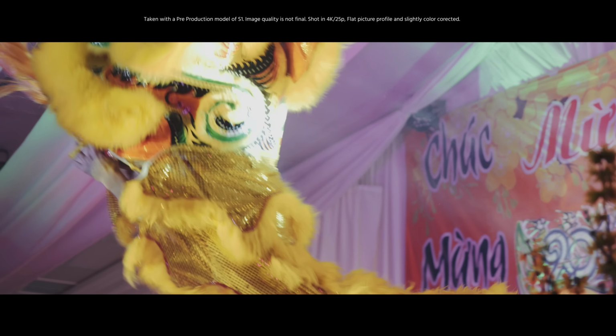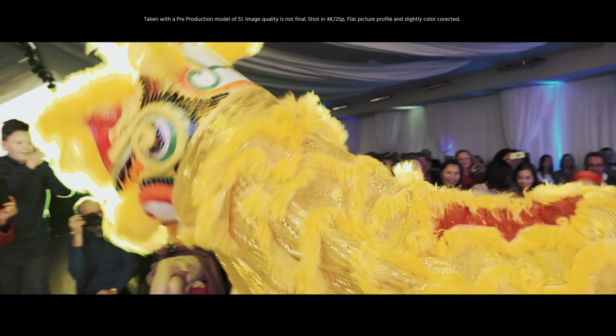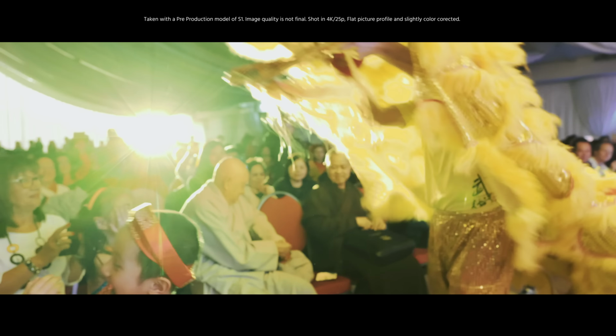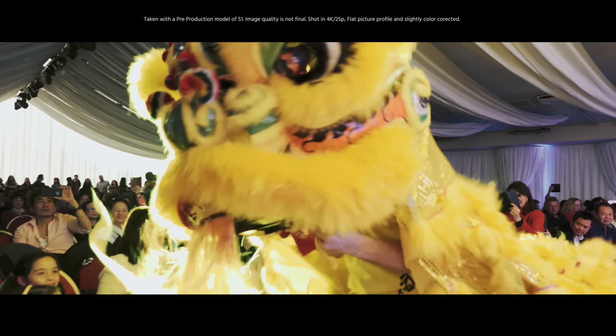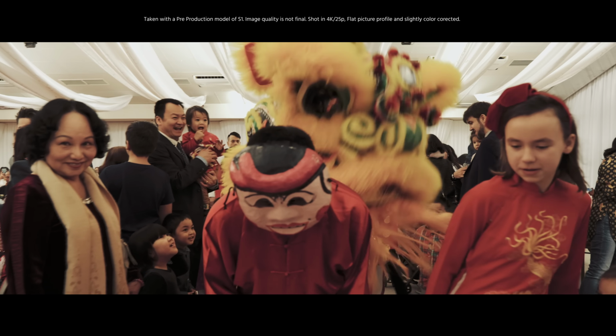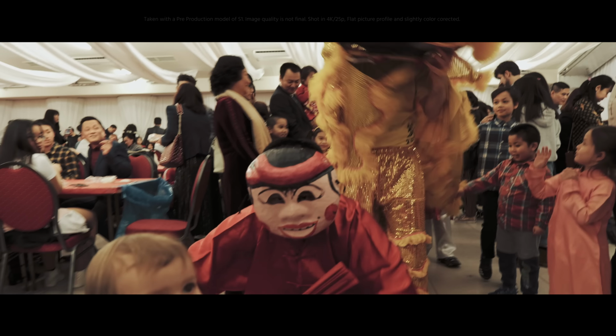I'm an old-fashioned guy and I really like working with an EVF, and the electronic viewfinder in the new Panasonic S1 is simply very nice. It's the best I've seen in any of the mirrorless cameras. Maybe the Leica SL has a similar one.